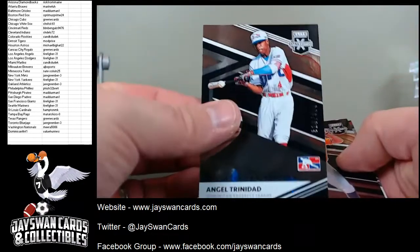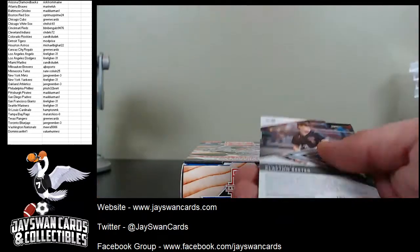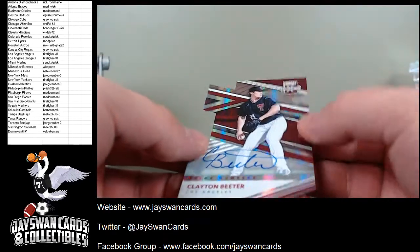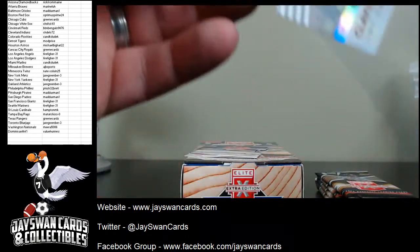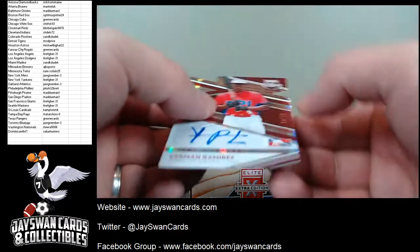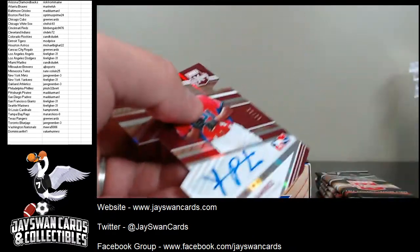Angel Trinidad, base for Dominican. Alec Burleson, base chrome for St. Louis. Clayton Beter, Los Angeles. That's the 39 die cut auto. I think he's a Dodger. Let me check. Yep, Dodgers. Die cut auto to 65. Herman Ramirez, Dominican.